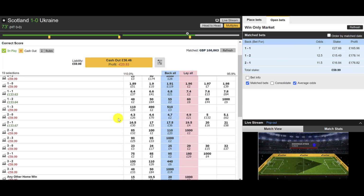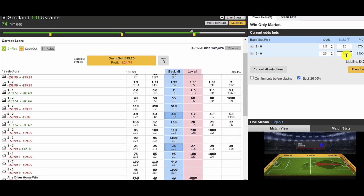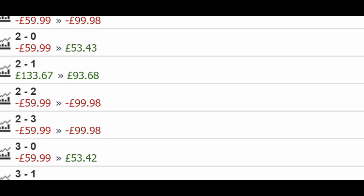So now we know which direction this can potentially go in, and we can now back the 2-0 and the 3-0. Probably not likely to come in. But let me just quickly take a look at that. Okay, no, that's no good. So we need to Dutch it, and we're going to Dutch it with that remaining £40. And we'll just get that in the market.